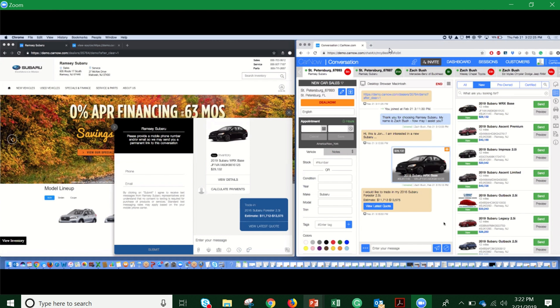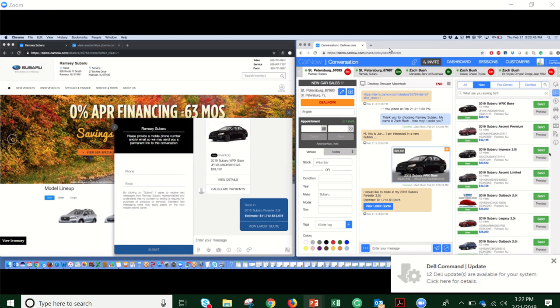Over on the right-hand side, it's the fun stuff, and we'll run through it quickly. This is the differentiator. This is what really makes CarNow such a powerful tool: all of the rich content, right? The inventory, the model brochures, the vehicle comparisons, video, Deal Now. All of these features are really what makes this tool so robust.